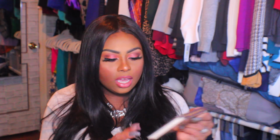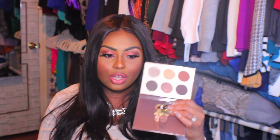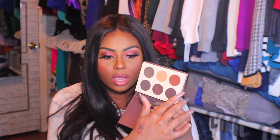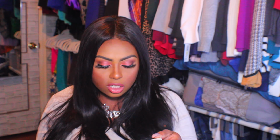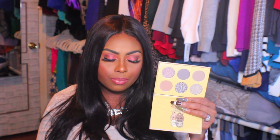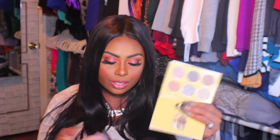I have the Chocolate. Again, I like anything nude related, so this one is just browns. It has that nice hint right here, this brick color, which I use for transition. It's a great palette as well. This is another one my little sister purchased for me, the Topaz by Juvia's Place. This is again a nude, just like the Chocolate, but the colors are very light. Topaz, of course.